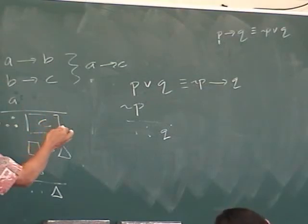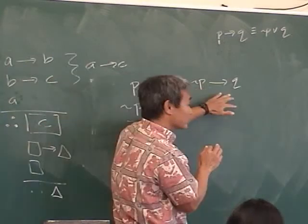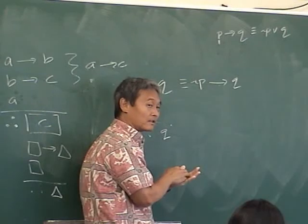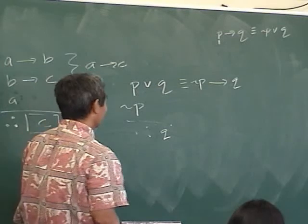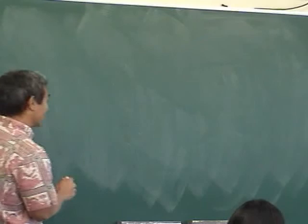I get it now, Mr. Park. What you want to do is you want to have conditional statements so that you can use modus ponens and the law of syllogism. That's right. But if you don't know which statements are logically equivalent to which ones, it's all over but the crying. Okay, so let's kick it up a notch, one level.